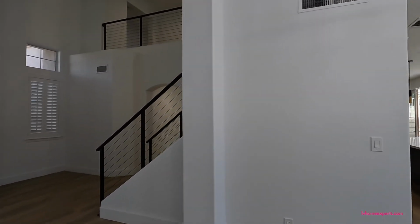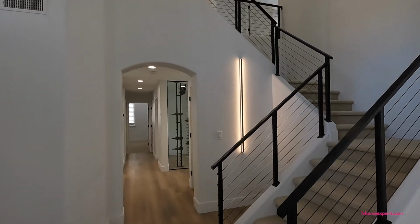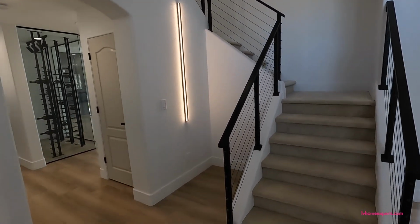We have orange peel texture, and this loops around. I love this light strip here. It's more like a light rail, which is kind of cool, don't you think? Kind of gives that modern flair.